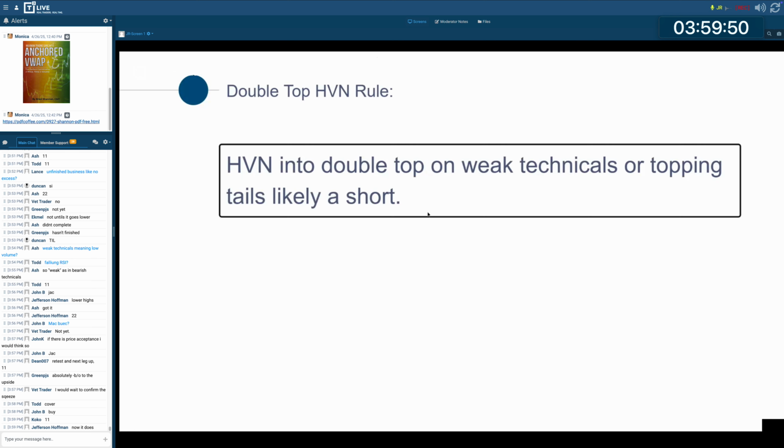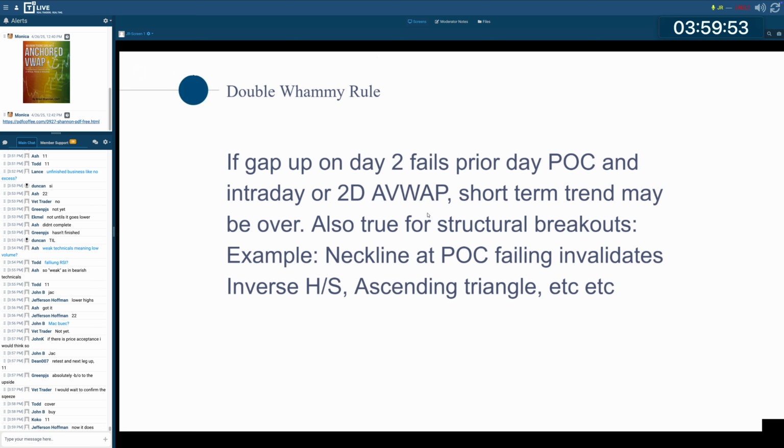The double whammy. The double whammy rule. So if a gap up on day 2 fails prior day's point of control or the intraday or 2-day anchored VWAP, short-term trend may be over. This also happens, guys, at the top of channels. I'll explain. Also true for structural breakouts. Example, neckline at point of control failing invalidates head and shoulders, ascending triangle, etc.